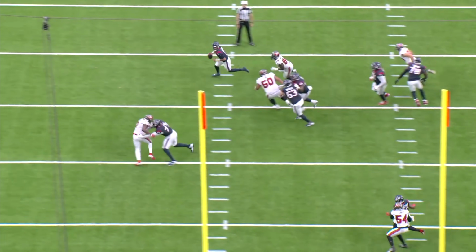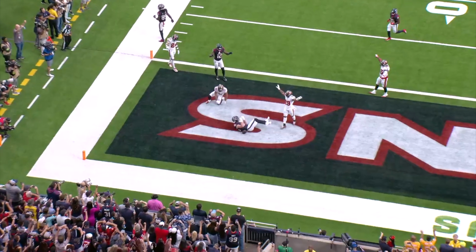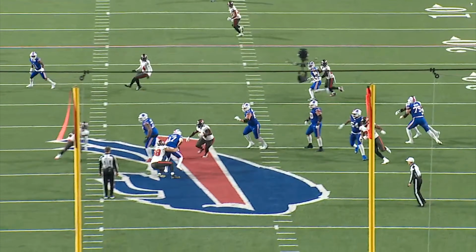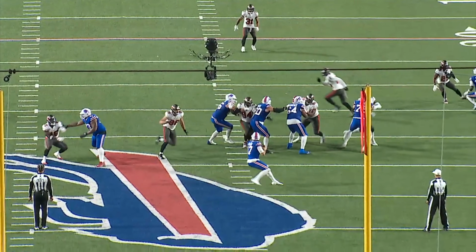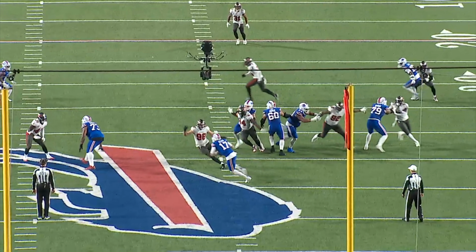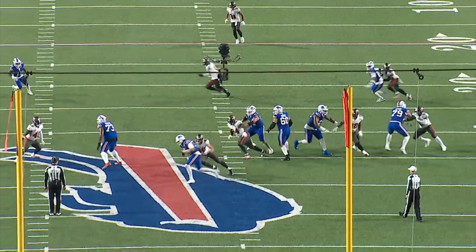And then he pressures CJ Stroud, forces him to bail from the pocket. Really nice throw on the move, but Antoine Winfield's there for the coverage. Nice play here against Buffalo. He's lined up at a 3 technique. His first step, he's going to even out his leverage with the guard, and because he's starting to threaten that A gap, the guard extends his inside hand, and then Kancey just explodes off that back foot, double swipes the inside hand, accelerates to the quarterback. Anthony Nelson's unblocked, so he gets the sack, but Kancey was right there.